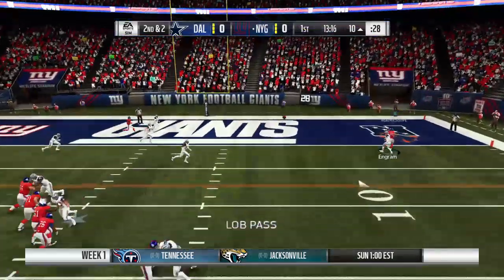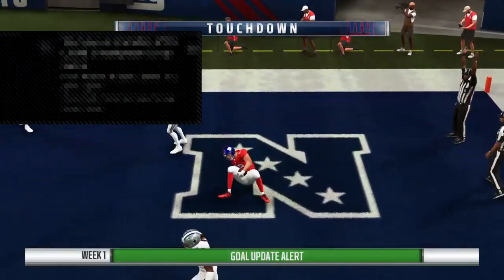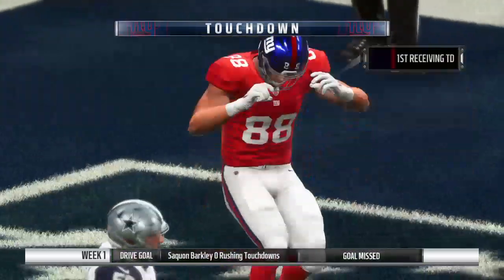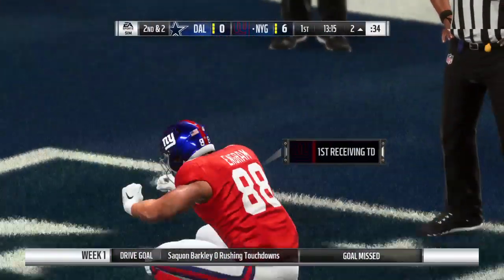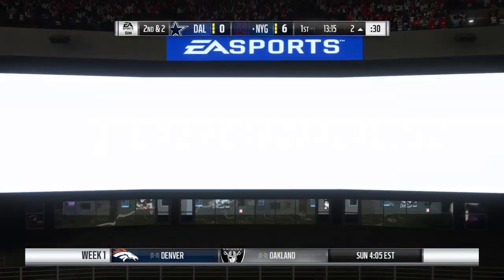Now they'll throw here out of the gun. And Ingram's got it. Touchdown, Giants. Evan Ingram from 10 yards out. And the Giants are going to take a first-quarter lead.